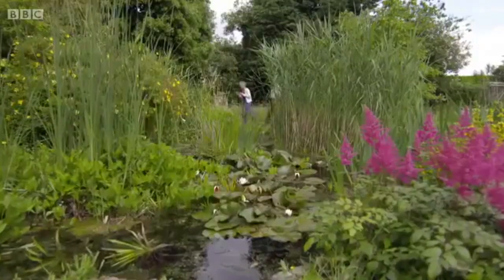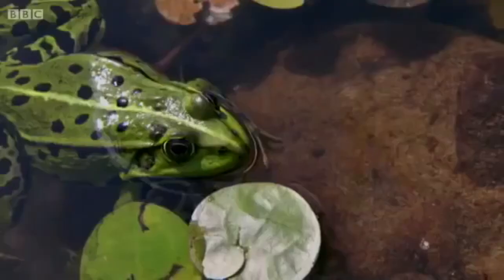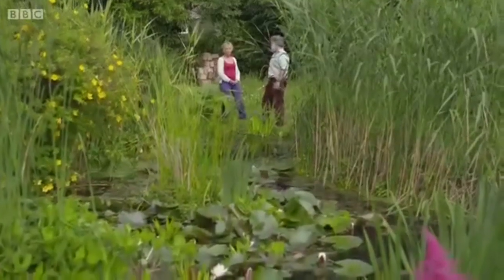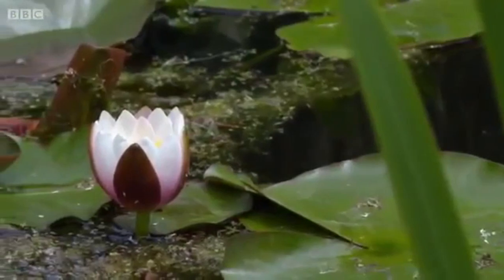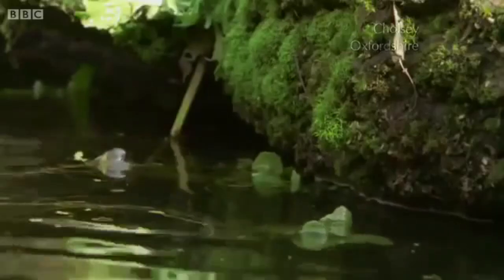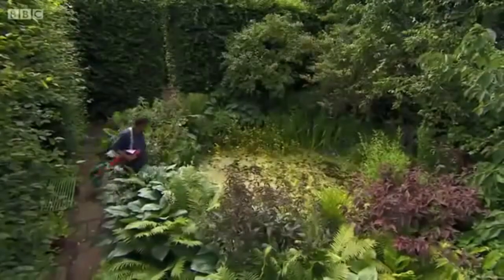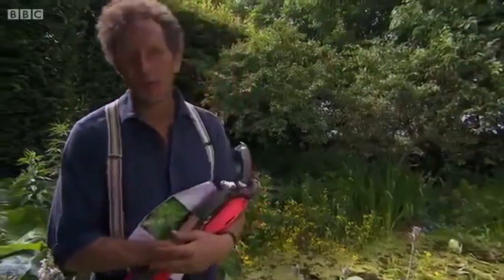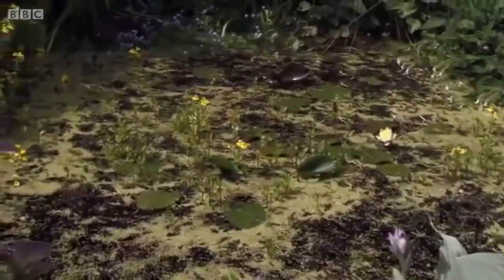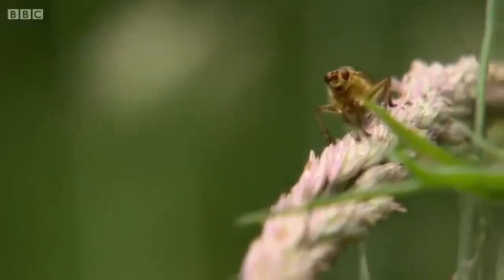I think the thing is, even if you've got a really tiny garden, you can still have water in it, can't you? Yes, you can. And both the wildlife and us can really rejoice in this beautiful habitat we've created. And isn't it just gorgeous? There's no question that adding the pond to Longmeadow has dramatically increased the wildlife, and the pond is bound to make your garden healthier and much richer.